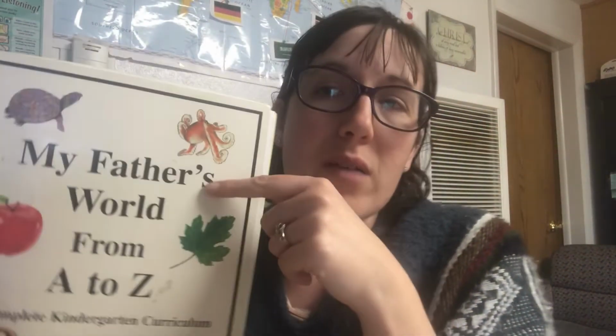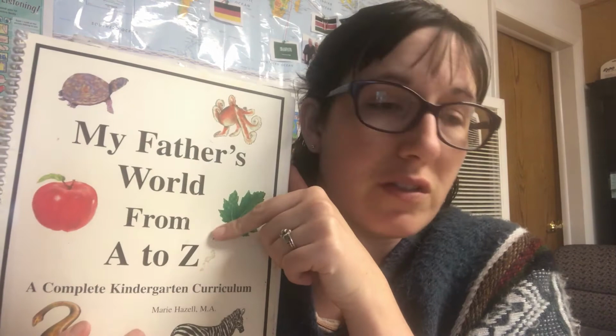She finished them super fast. She zoomed through them. So when she finished them, I got her the student sheets for My Father's World from A to Z. This is an old guide. It's not what it looks like anymore, but I can still make it work with the new student sheets because I know what I'm doing. So she's going through My Father's World from A to Z. She's on week 9 of that, and it's going really well.